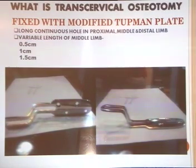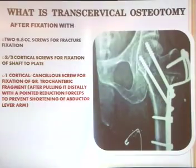The fixation is done with a modified Thompson plate. We have modified the plate by introducing a long continuous hole in the proximal, middle, and the distal limb, along with a variable length of the medial limb, like 0.5 centimeter, 1 centimeter, and 1.5 centimeter. These are the X-rays after fixation with two 6.5 cancellous screws for the fracture, with 2 to 3 cortical screws, and also a cortical or cancellous screw for fixation of the greater trochanteric fragment after pulling it distally with a pointed reduction forceps to prevent the shortening of the abductor lever arm.